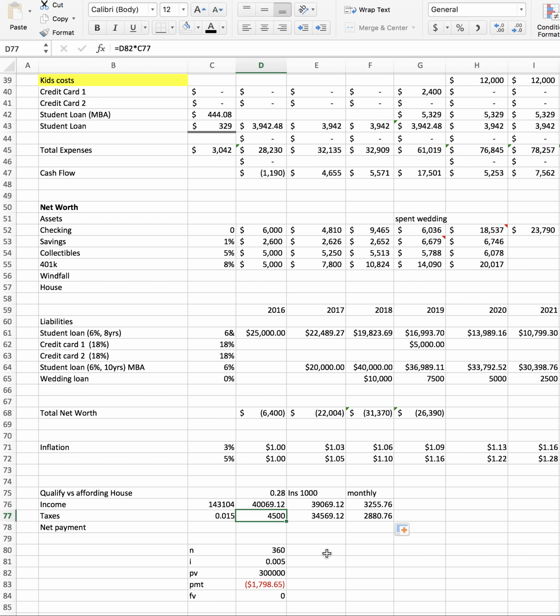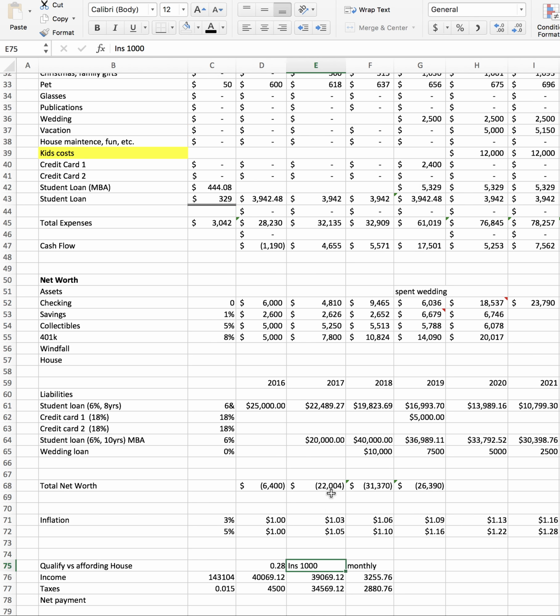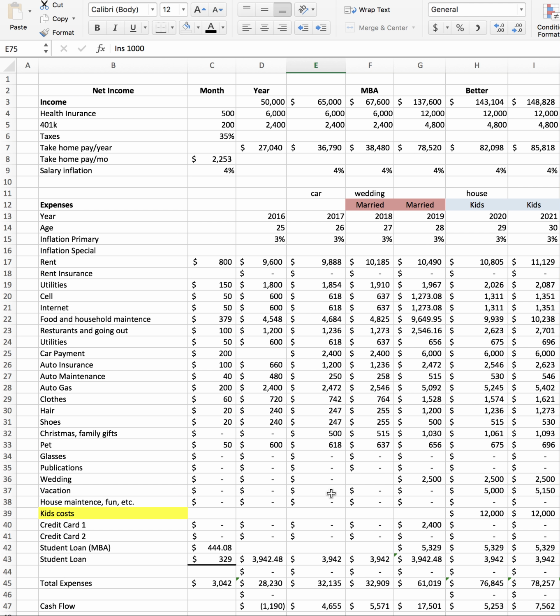Our house taxes are $4,500 based on a 1.5% property tax. Our insurance we included as $1,000. So we get some sort of numbers here on a house. Okay, so let's go back up here and start changing these things around a little bit.